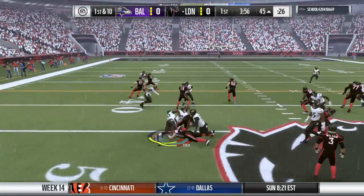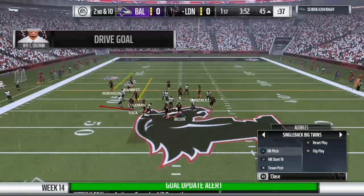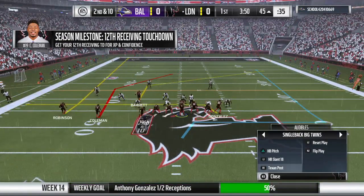Now they'll run it on the toss. Trying to run inside, but nothing there. Call it no gain on the play, and it'll be second down.